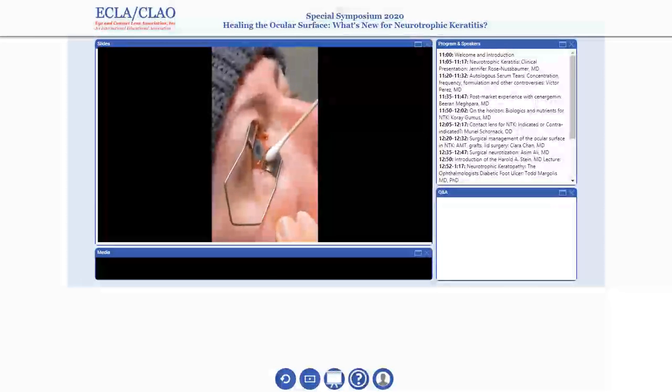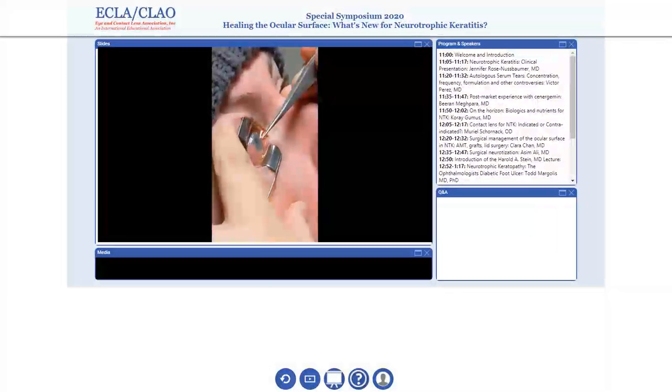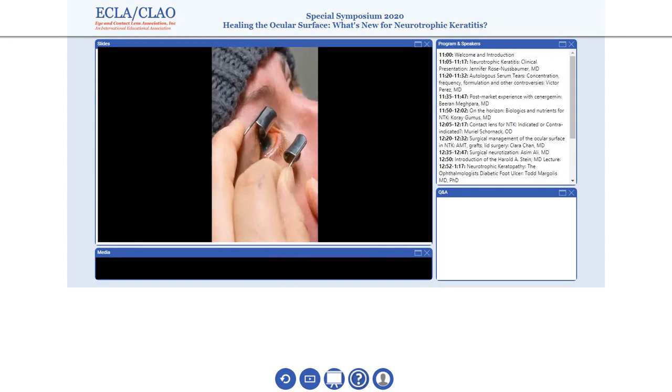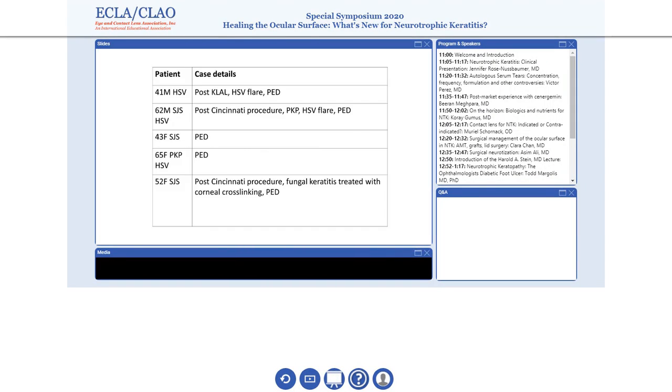So these are the initial cases that we used. There was a 41-year-old man with herpes simplex virus, post-keratolimbo allograft stem cell transplant, who had a massive herpes simplex flare-up and suffered from a persistent epithelial defect. So we used the BioD disc on him, and that helped to settle the defect. I usually see them back about a week or two later, and by then the disc has dissolved, and we can remove the soft lens.